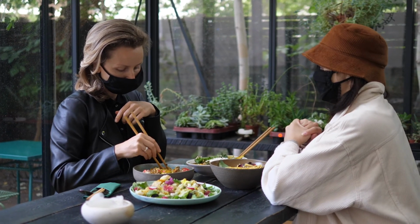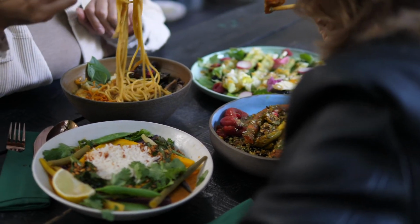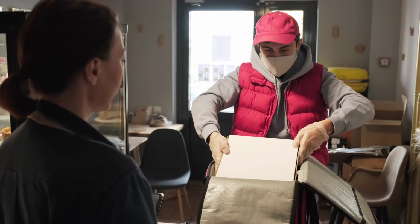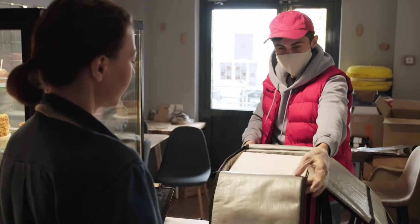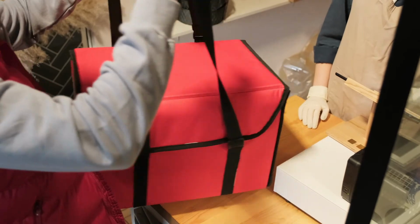It's very enjoyable. You may not be able to dine out everywhere, but if you can't dine out your favorite restaurant right now, make sure you get takeout. Valentine's Day is coming, so you can get your takeout for dining at home with Valentine's Day. Just support your restaurants as best you can.